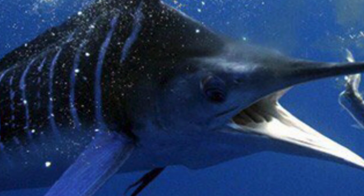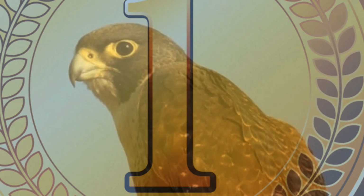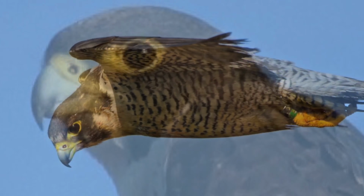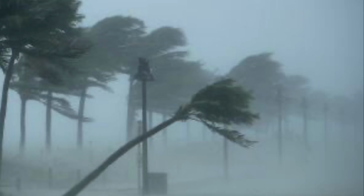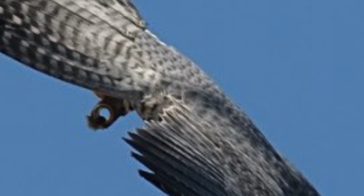And our gold medal winner, over 200 miles per hour, is the peregrine falcon. This bird is fast. It can fly about the speed of a car horizontally, but this is where it gets interesting. The peregrine's diving speed is over 200 miles per hour. Now that's the speed of hurricane force winds. Those are the strongest winds in the world, and that's how fast this bird can go when it dives. Now next week, join us for the world's slowest animal.